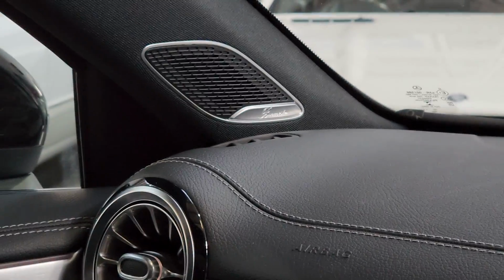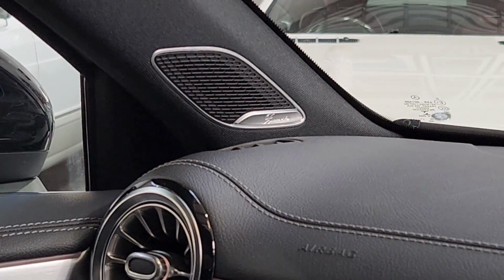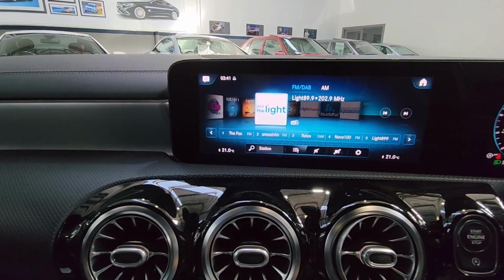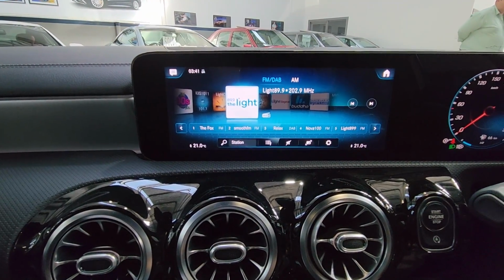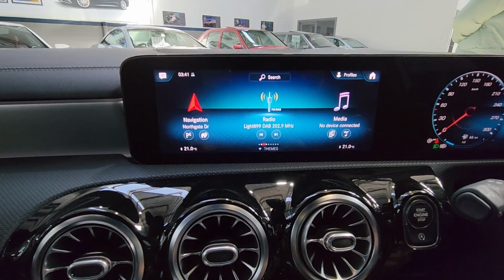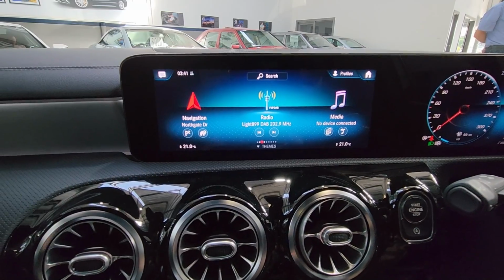If we zoom in on there, you go, Burmeister right there. So it is a multi-function sound system with multiple speakers, amps, and it is music to the ears. So there you go, that's the radio. You can also go into Bluetooth streaming, USB, and all the other things you could think of.